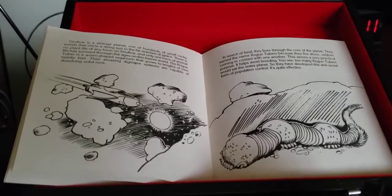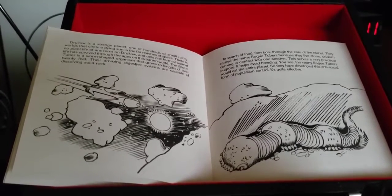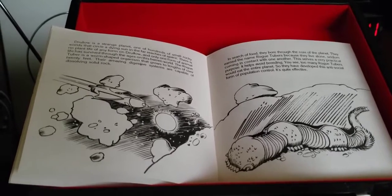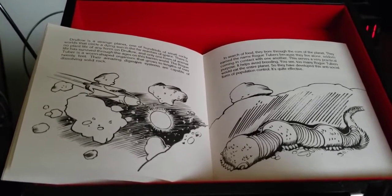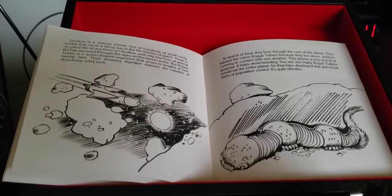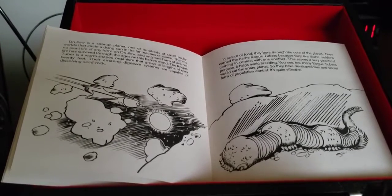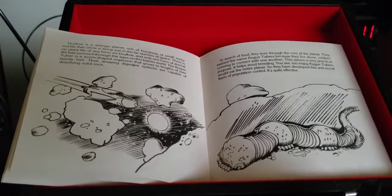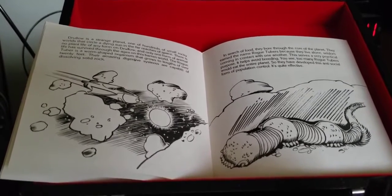They earned their name rogue tuber because they live alone, seldom coming in contact with one another. This serves a very practical purpose. It helps avoid breeding. You see, too many rogue tubers would eat the entire planet. So they have developed this antisocial form of population control. It's quite effective.